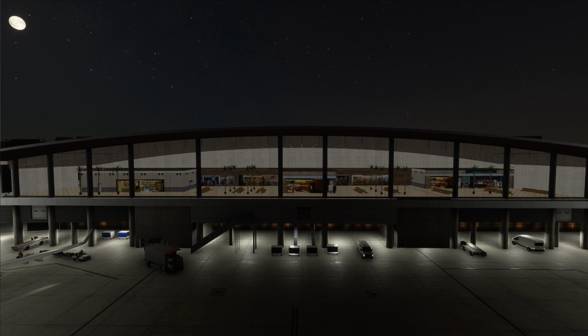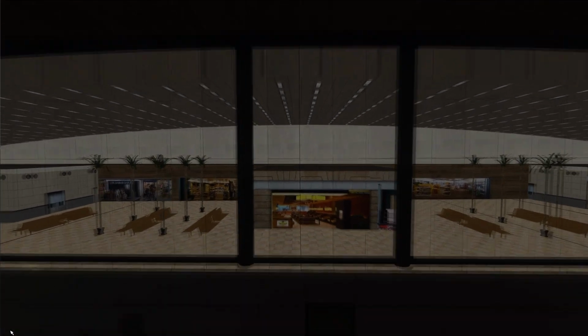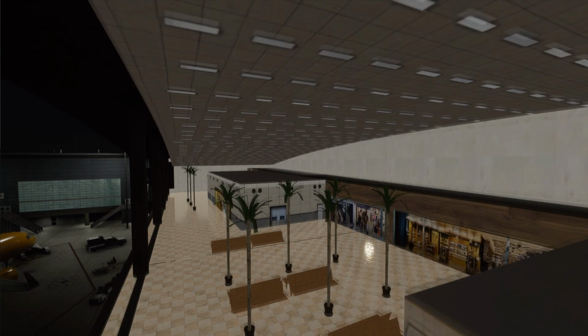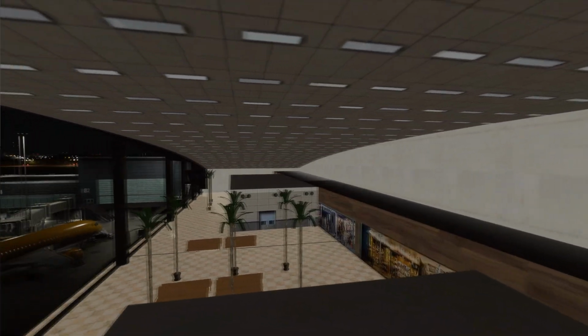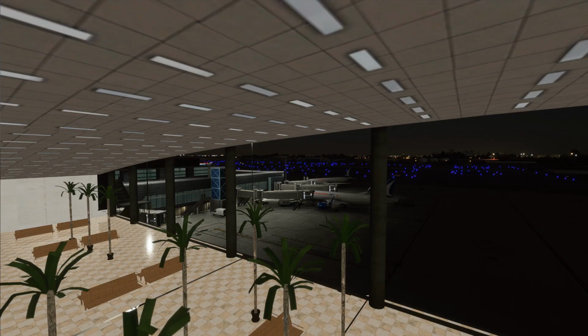Now again, from the outside we can see inside. It's not bright, but we can see inside, and again, we can see the lattice effect of the glass from this side. I don't know if it's me, but this looks a bit brighter than Terminal 2 did. Not a lot, but it does. And once again, we're missing the illusion of the glass from inside looking out.